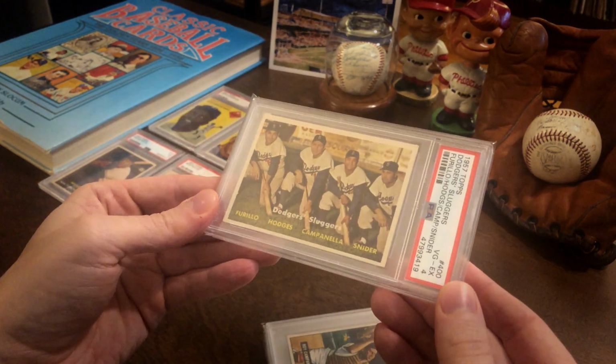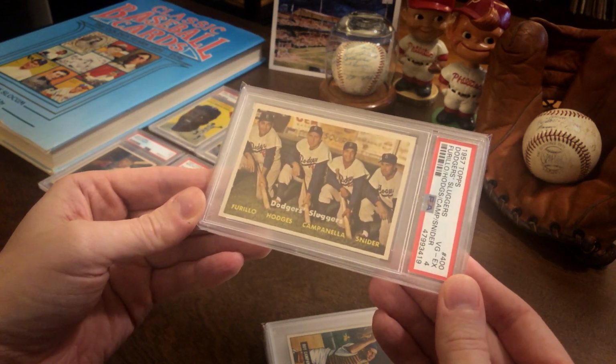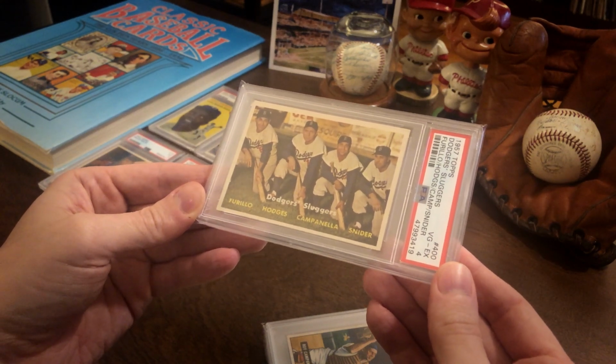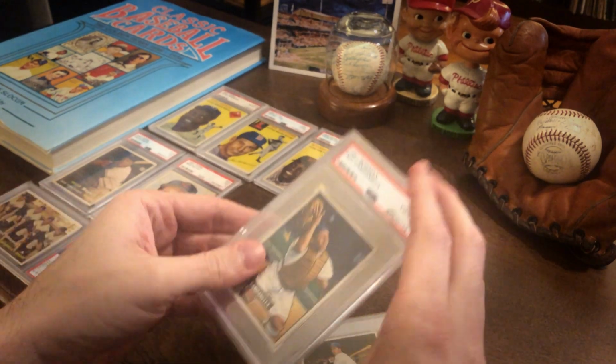Another big thing for me is New York baseball in the 50s especially, and this is a card that I've always really appreciated. This Dodgers Sluggers card from 1957, where you can see Ebbets Field in the background. Did a whole thing on this card when I picked it up, so I was glad to get that one.